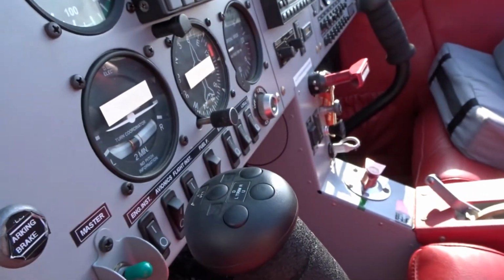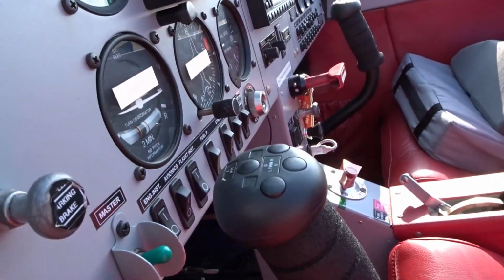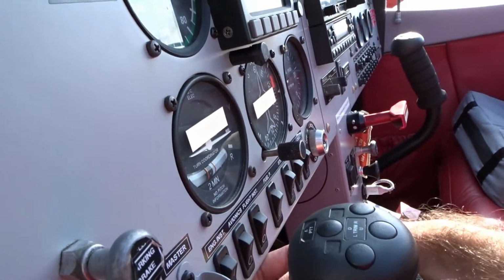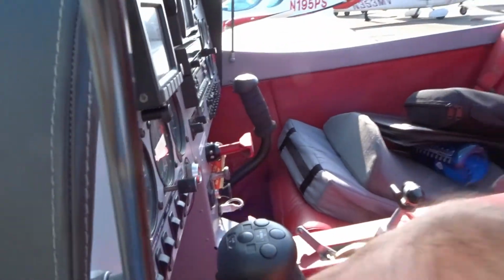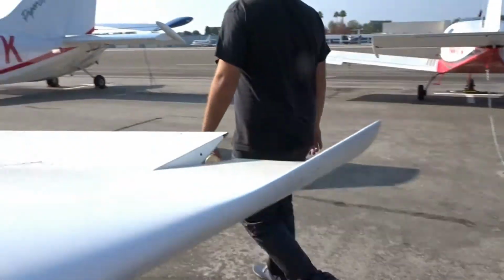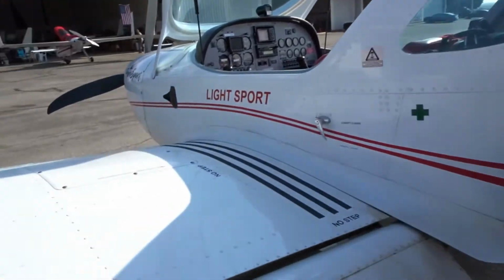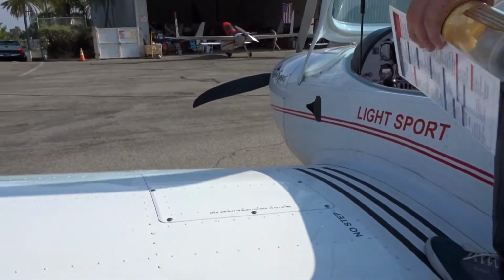I lean over right here, and I go switches off from right to left. So turn off the lights first, all the way out there, and then turn off the switches as you get closer to yourself. Okay. Pop up. Okay. I close this.